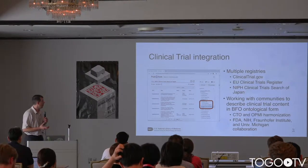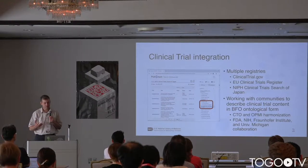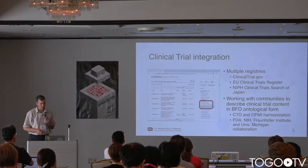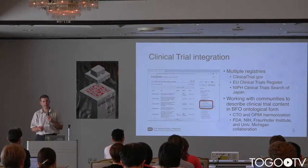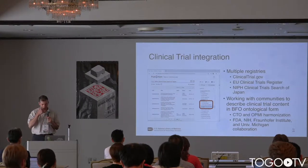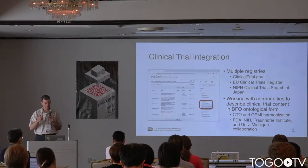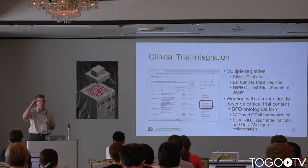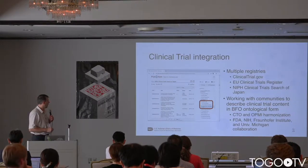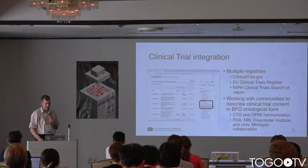And so we did a survey and we've been working with various different contributors and folks who are knowledgeable in this area. We set up a collaboration between the FDA, NIH, the Fraunhofer Institute, and the University of Michigan to basically come up with a better way to describe these terms that we need to describe the data, so that we can at least take something like you see in this table and provide it in RDF form.